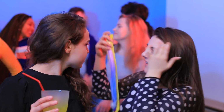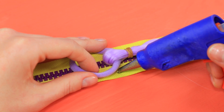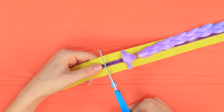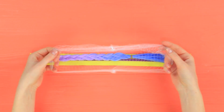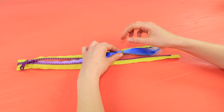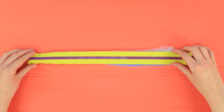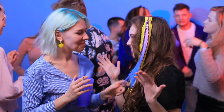Do you want to look even cooler? A hair extension with a zipper looks good on you. Glue a braided hair extension to the back of a zipper. Cut off the hair tie and the excess zipper. Hot glue the end of the zipper to the hair extension. Put a hairnet on top and attach a hair clip. Turn over the zipper, unzip it, and undo the braid. Once you open the zipper, everyone can see your bright personality. This is a great accessory for a creative party look.